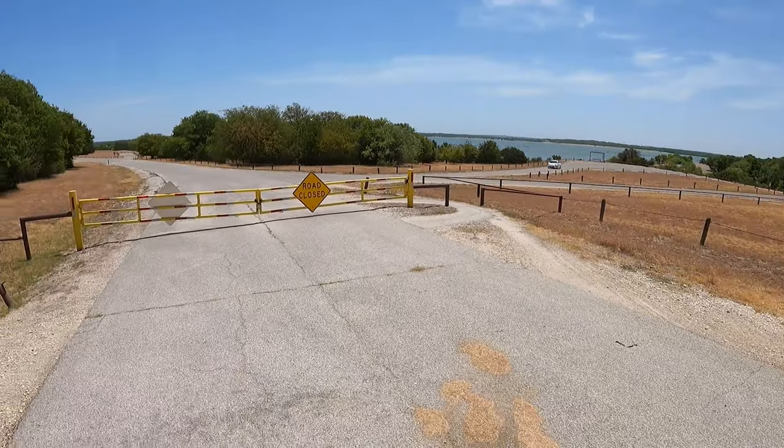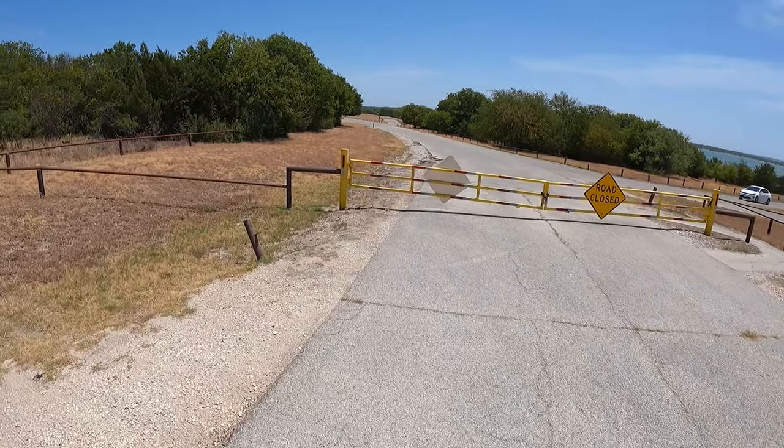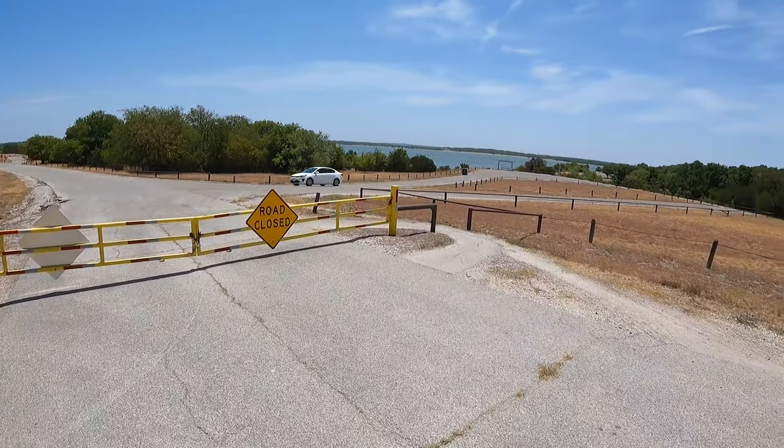When I mapped this on Google, driving from McKinney to Benbrook Holiday Park South, it had me go in through the Holiday Park North entrance, and I arrived at this gate and could not go any further. I had to turn around like that white car is doing.